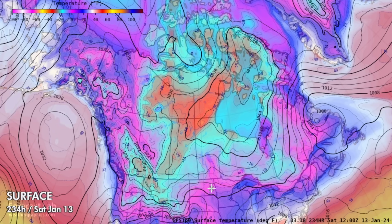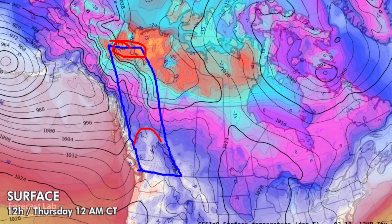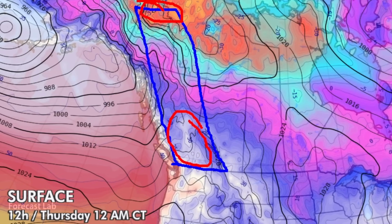over maybe the next 7 to 10 days. And I'll show you one other interesting thing. I've brought this back to the current time. Let's focus on this area right here, Yukon to British Columbia. You can see up north, minus 35, down in the south, 20s and 30s. The dark purple, that's going to be about 10 degrees Fahrenheit.